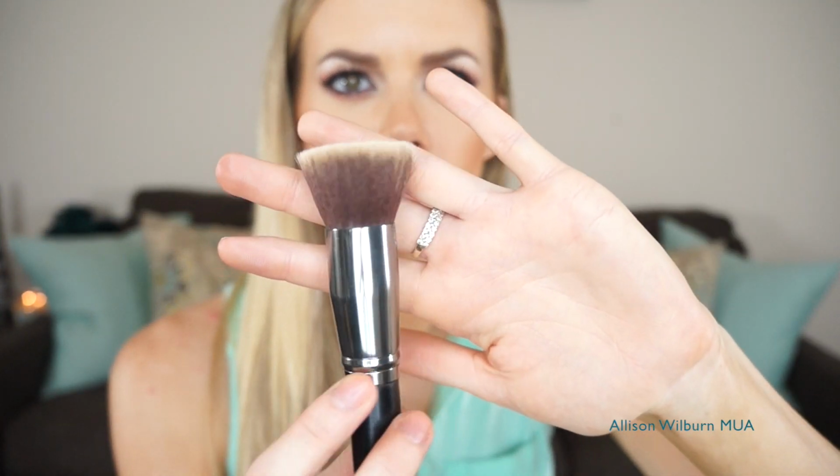Next is this brush. I'm going to do 2 brushes and then a fragrance, and I'll be done. This is the C452 from Crown Brush. It is from the Infinity line, I think it's called. It's like their fake Sigma brushes, I don't know. But this one is my absolute favorite. It is one of those flat top kabuki type deals to do your foundation. It's amazing.